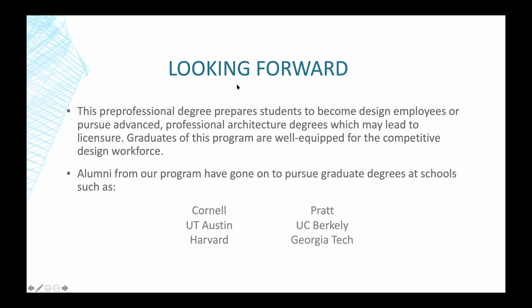Looking forward, the pre-professional degree prepares students to become design employees, or pursue advanced professional architecture degrees, which can lead to licensure. Graduates of this program are well equipped for a competitive design workforce. I have to say that all of our students encounter a very robust and receptive professional architecture community here in Central Florida.